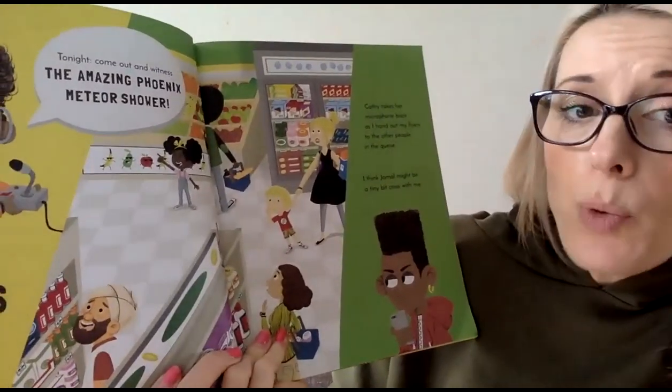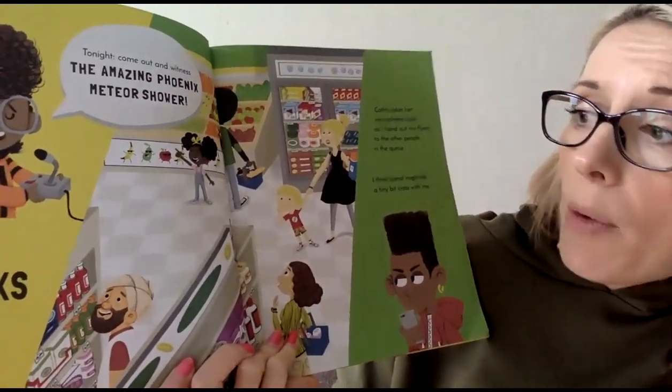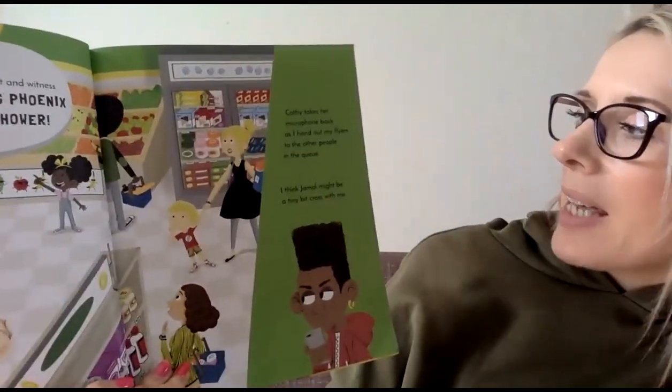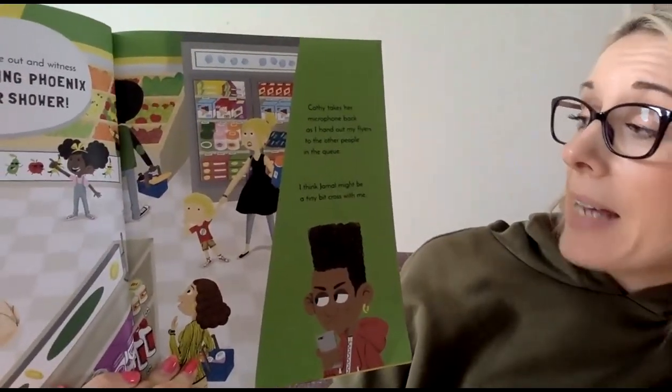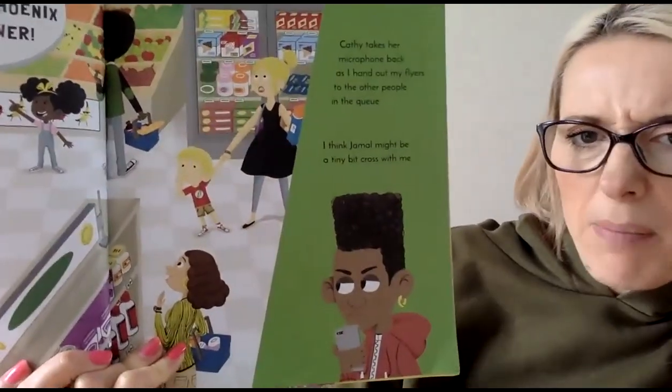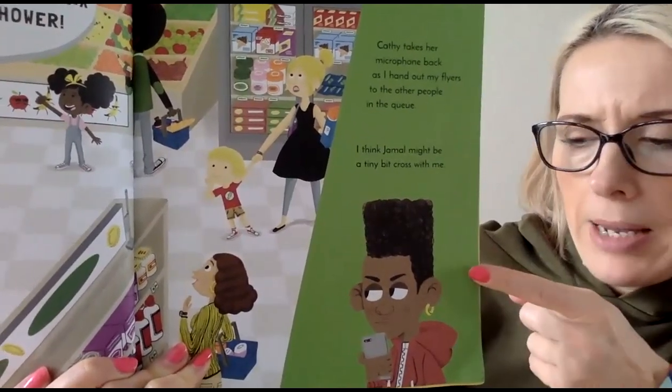Tonight, come out and witness the amazing meteor shower. Everyone looks up. Kathy takes her microphone back as I hand out my flyers to the other people in the queue. I think Jamal might be a tiny bit cross with me.